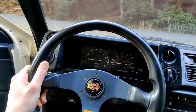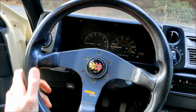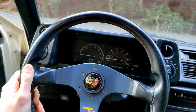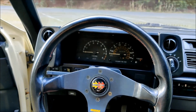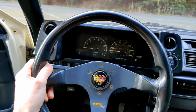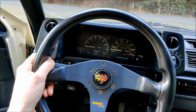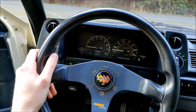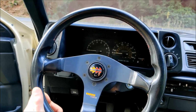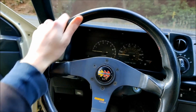So this Momo Corsa has a pretty funny story behind it. I actually bought this like 4 or 5 years ago from Greece, and it got lost in customs or just in general shipping, and got lost for about 5 months. I got a call from the post office saying that I had a package and I had no idea what it was. Gave up on it, and I went there and I got the steering wheel.